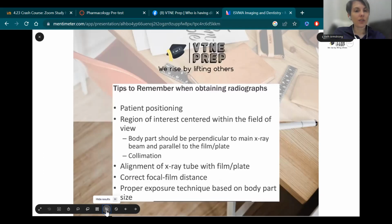And then, so tips to remember. Positioning is really important, right? And getting the region that we really want into the center of the beam, and collimation is a critical thing to know, how to collimate down and all of that. Aligning your x-ray tube and the film plate, and then correcting the focal film distance.